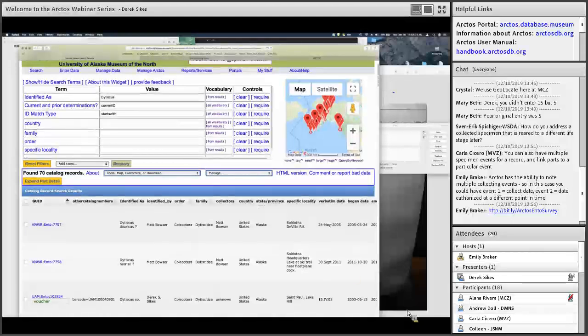Can you hear me? Yep. Just one quick comment on the saved searches. If they're not locked and you add more specimens that fit the search criteria, it'll add to your saved search, so it's not a static thing.